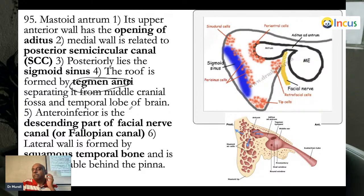Antero-inferiorly, mastoid is here, antrum is here. Antero-inferiorly, you have the facial nerve canal, which is called fallopian canal. Lateral wall is formed by the squamous part of the temporal bone and is easily palpable behind the pinna. Then the medial wall of the mastoid antrum is related to the posterior semicircular canal, and the mastoid antrum in the upper part of its anterior wall opens into the aditus, opening of aditus. So these are the typical boundaries.